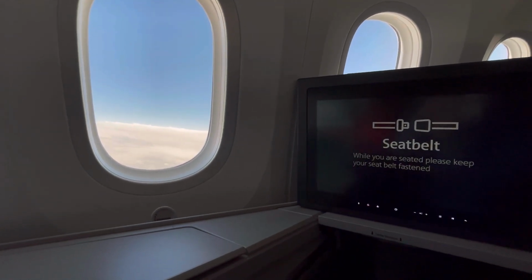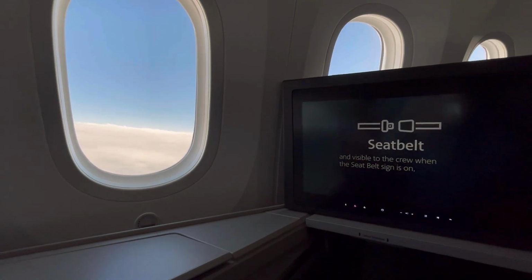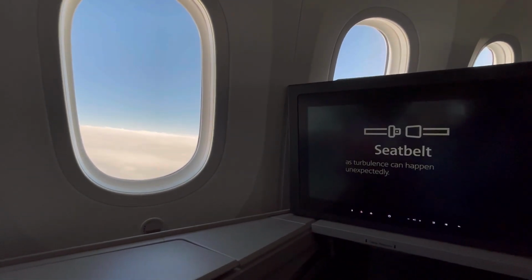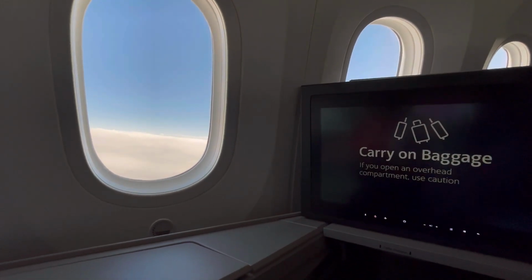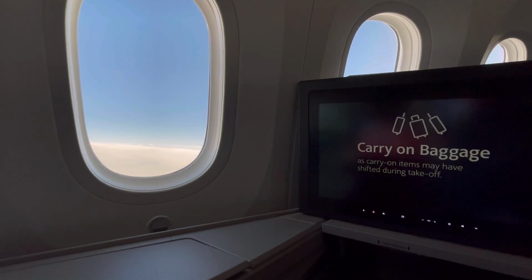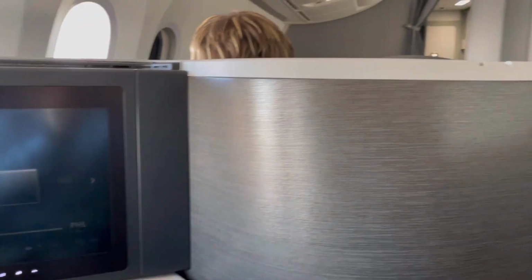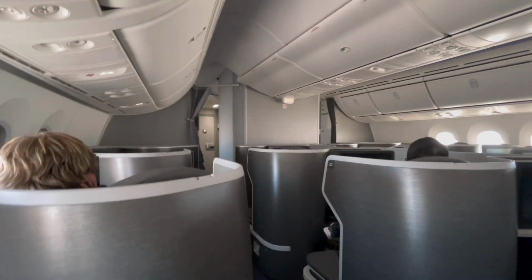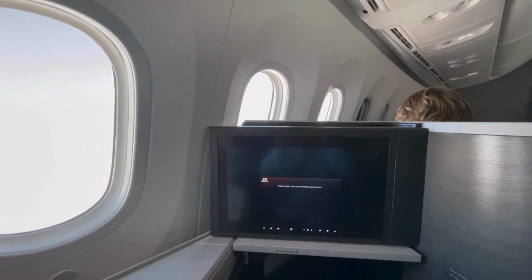While you are seated, please keep your seatbelt fastened and visible to the crew when the seatbelt sign is on, as turbulence can happen unexpectedly. If you open an overhead compartment, use caution, as carry-on items may have shifted during takeoff. And once again, we are not providing a food or a beverage service on this flight. However, if you do need something, please let us know. Thank you.